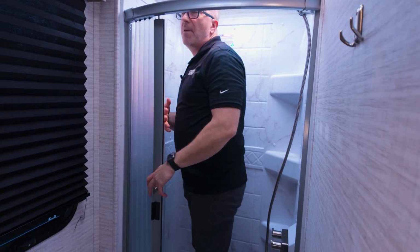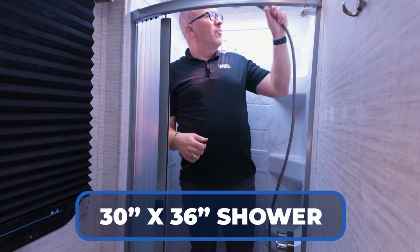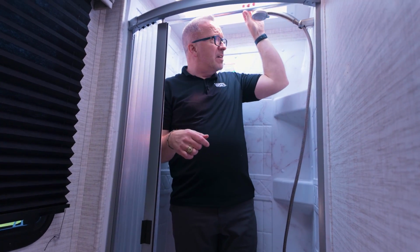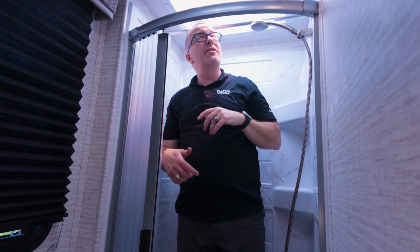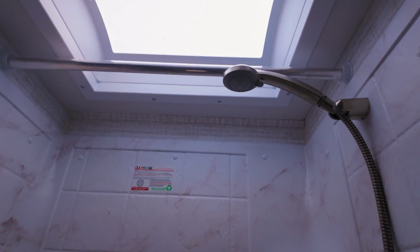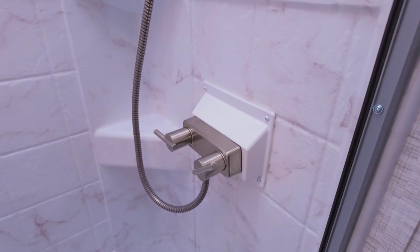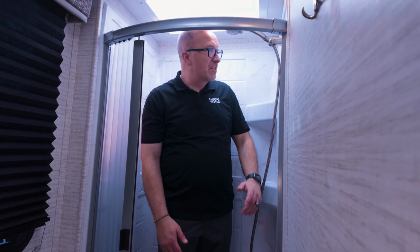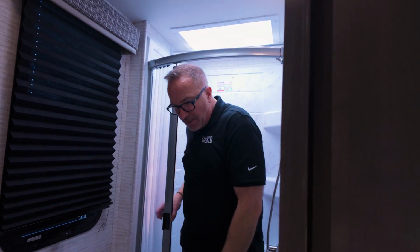And the 30 by 36 shower with the brushed nickel shower head. And I like how they gave me the ward bar. Here's the additional ward bar. You can take it out if you need to. Even with that in there, I'm not really cramped for headspace because motorhomes are usually 84 inches in ceiling. Plus, I got my corner notches right here for my soaps, my shampoos, brushed nickel features. I mean, just all around nice little luxury touches on the coach.